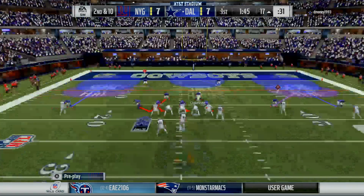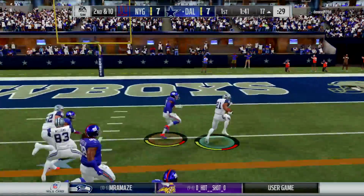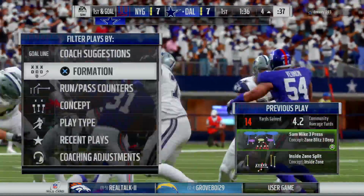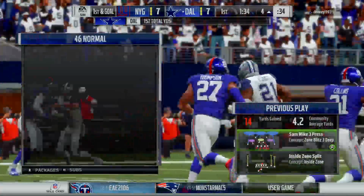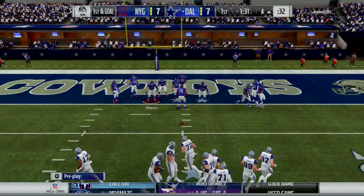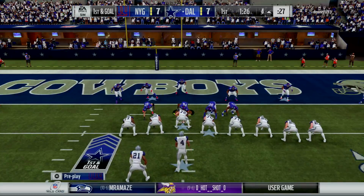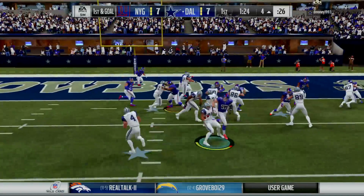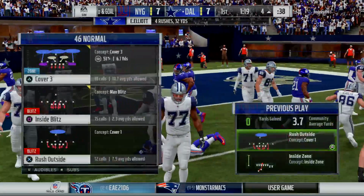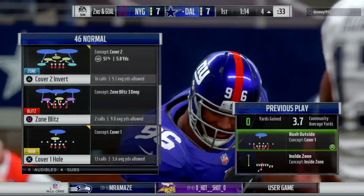So now 2nd and 10 after the incompletion on first down. They'll run it now out of the gun. Elliott, a first down and more, and finally taken down at the 4-yard line. A nice pickup of 14, and it moves the sticks, sets up a 1st and goal. Now Elliott, and he's maybe going to get this back to the 4, but that's about all. They'll say no gain on the play, and it'll be 2nd and goal.